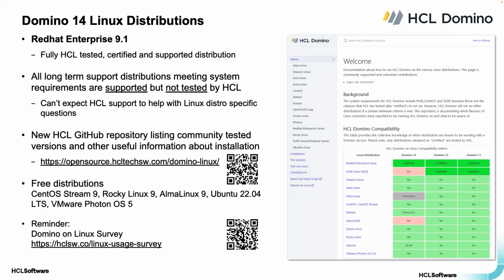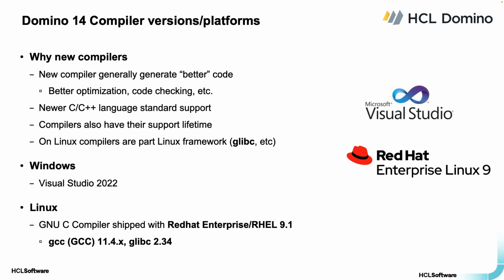Let's dig into more details on the server side. We were talking about system requirements and platform support, but we've also invested in the core with updating our compilers. On the next slide, Tim. Updating our compilers means we run our source code through a more current compiler. And that means generally better optimization, better code checking, better support for what business partners want to build, meaning business partners building add-ons for the product can now use a more current compiler.